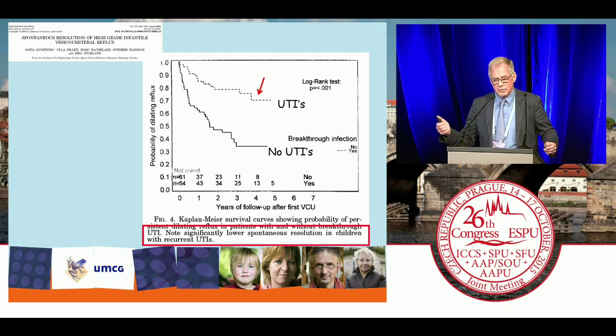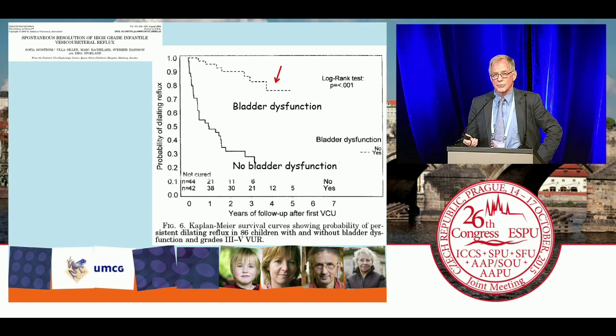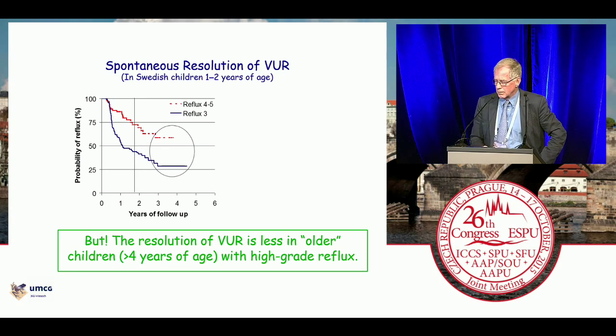A little bit later, and Sarah mentioned that already, from a lot of urodynamic studies and other observational studies, especially on the European side, done by the Swedish group in Göteborg, they were looking at spontaneous resolution, because in a lot of patients the reflux disappeared without surgery, but there was a difference whether you had urinary tract infections or no UTIs, and the same is true in those children who had bladder dysfunction. Spontaneous resolution occurs less frequently than in the ones that have a normal function of the bladder. This is a picture I took from one of the papers of the Swedish reflux group, and here you can also see that there is spontaneous resolution even in high-grade reflux.